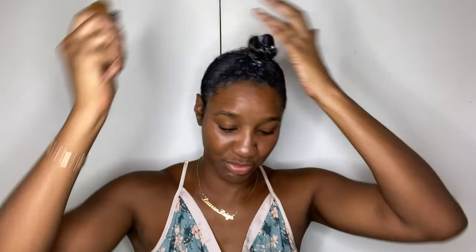Now, what I will say, guys, I've got lots of excess, as you can see, and that will disappear overnight. But if you do want to wear this style out, I would say squeeze off a lot of the excess. Use your deep conditioner as a styler, just kind of use it as a cream to style the hair. Okay, so it did mention to put on a cap.